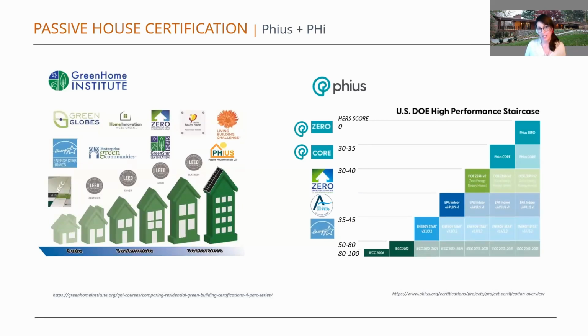And I thought it would be nice to put the Department of Energy staircase right next to it, which both show how Passive House relates to other green building ratings and certifications. And what the Department of Energy one is showing on the right is how it also relates to the HERS score. So here's the HERS score right here.